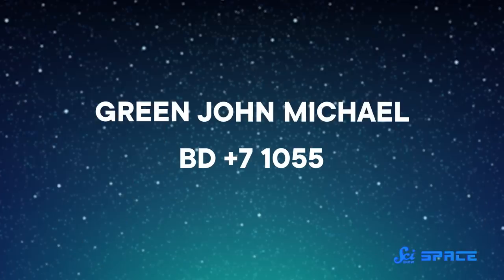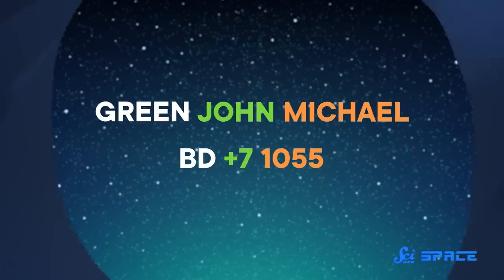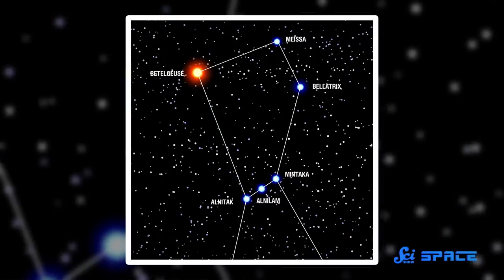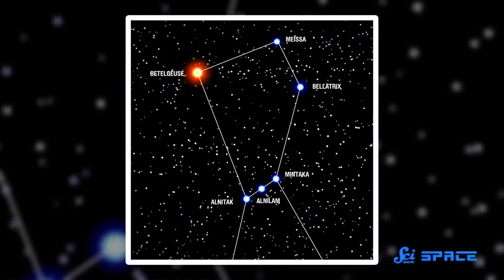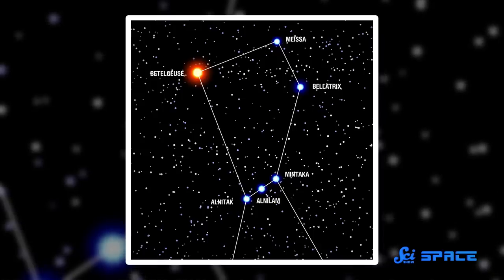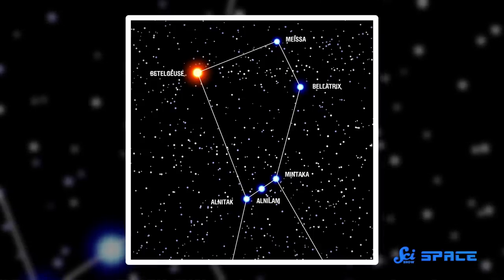Now about those numbers, the John Michael of it all. Here's the good news, those numbers aren't telling us to do math. They're telling us where Betelgeuse is in the sky. Which makes sense, right? Having a name that tells you a location is super handy if you're an astronomer, or anyone who would rather not memorize where every single star is.